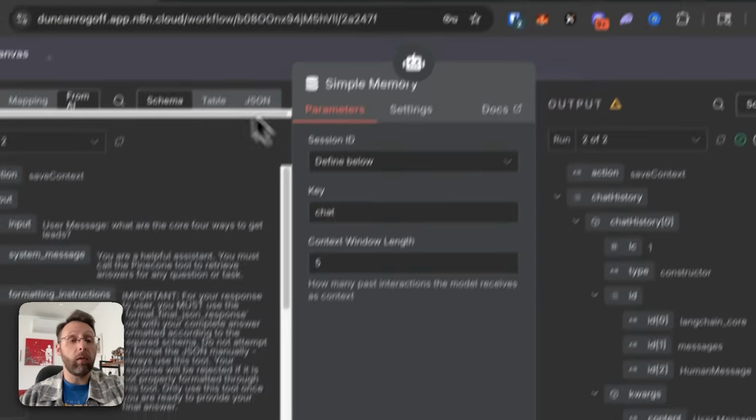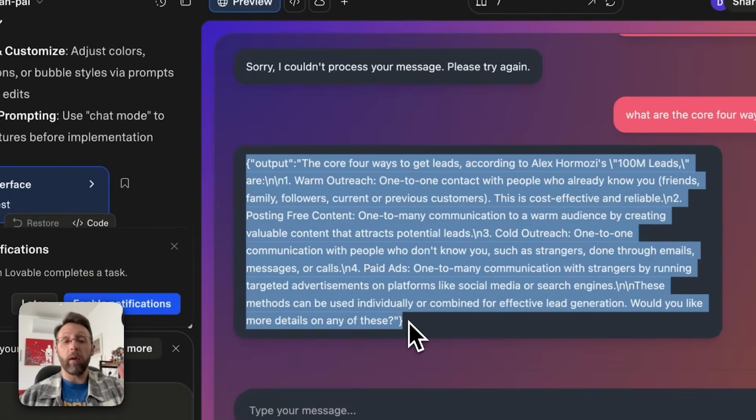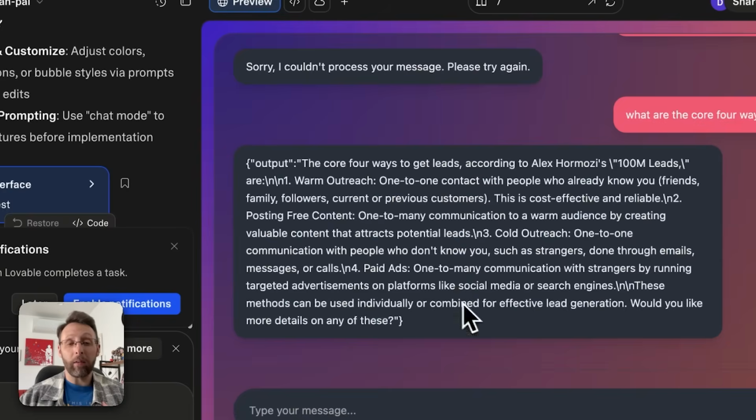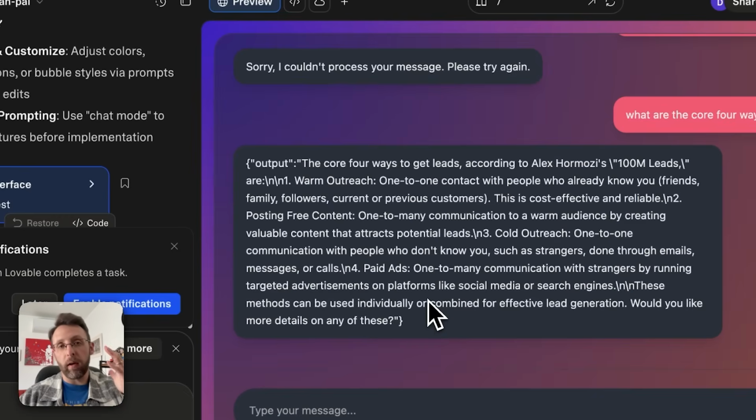So now we have access to this memory. And if I come over to Lovable, you can see this is the response it returned. And so now we have to give Lovable a little bit more details of how to process this, because we want to make sure we actually parse this response so that it looks like something readable.